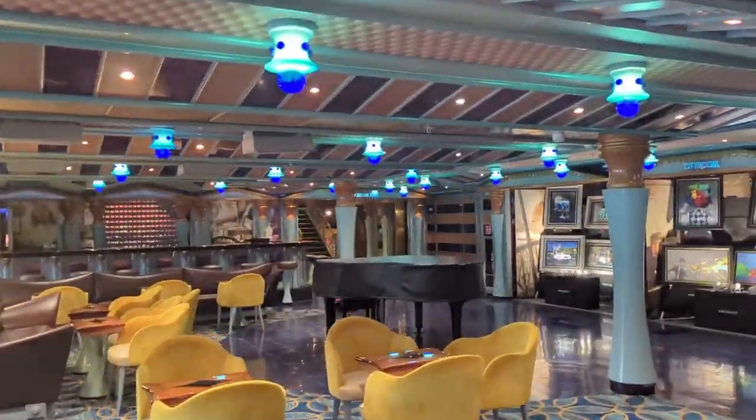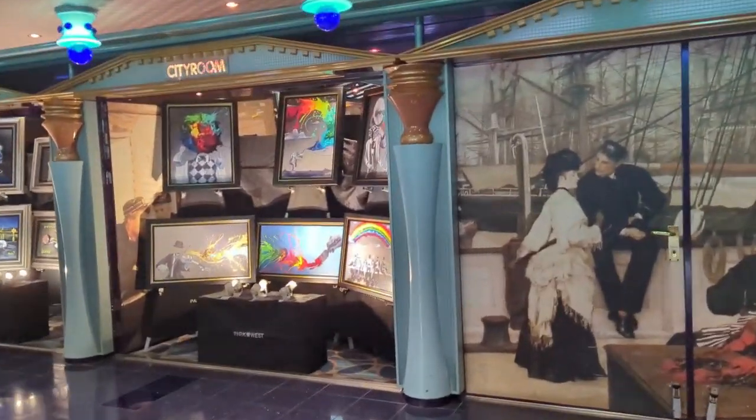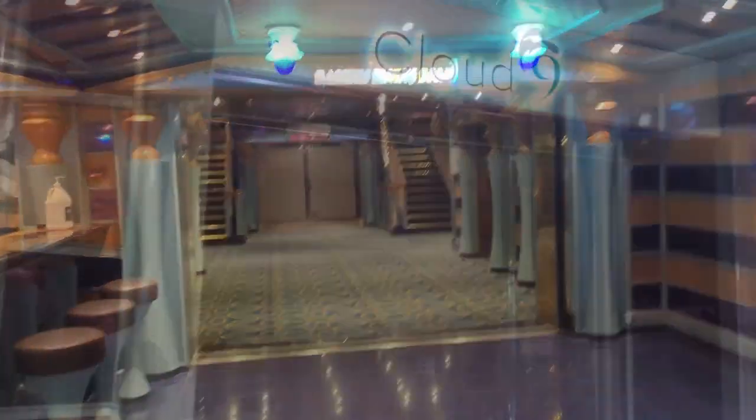All right, continuing after, we're going to come up to the Bacchus Dining Room on deck 3. But before we do, this is the City Room where they do the art auctions. And then the Gotham bar is right here, which is basically the bar that feeds the dining room.